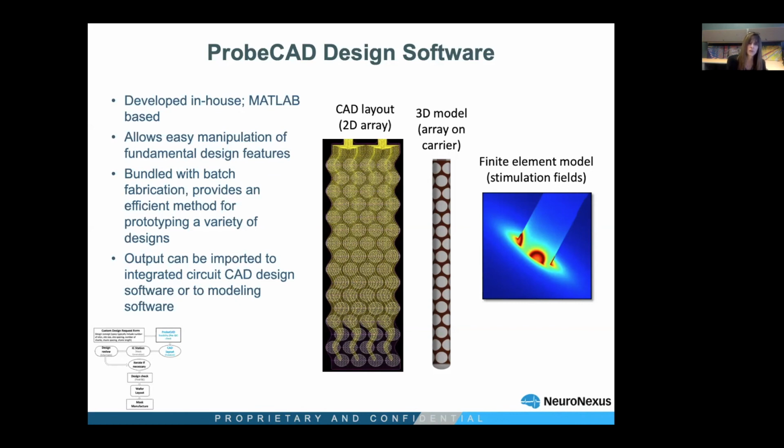and it allows us to quickly change parameters if you change your mind about something. So the design that I've shown right here is actually a DBS lead, and you can see that ProbeCAD allowed us to make wavy leads. It allowed us to balance the resistance on our leads, which is important in a stimulation electrode. The other thing that this software allows us to do is export the data to our IC design software, as well as some other software like the 3D modeling software, SolidWorks.